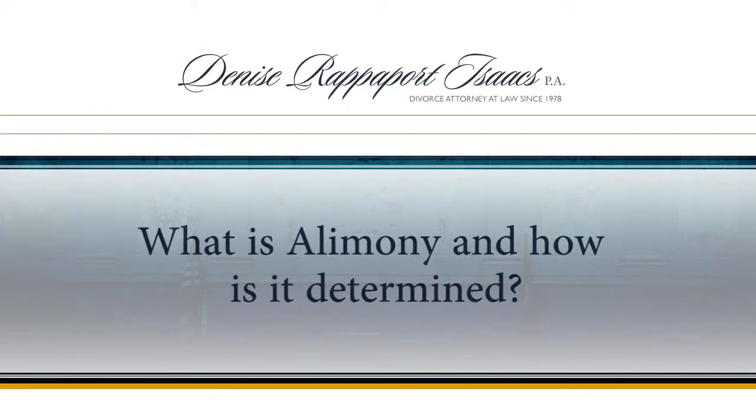Alimony is support for one spouse or the other, and it's really a simple equation. It's the need of one spouse versus the ability of the other spouse to pay. And it's numbers, but it also has a lot to do with the length of the marriage. So the Florida statute has changed in that it has specifically defined the terms of the length of a marriage and what kind of alimony you're entitled to in those marriages.